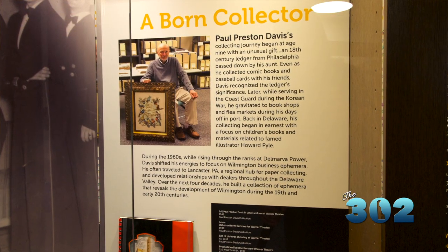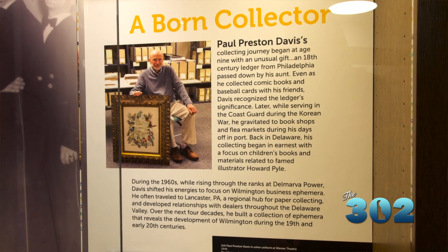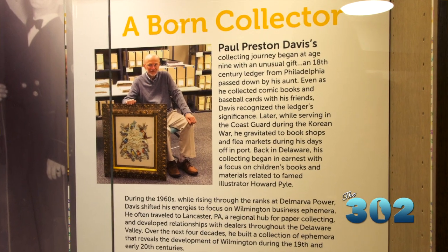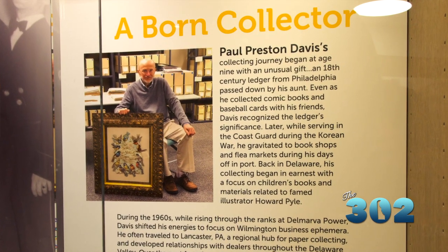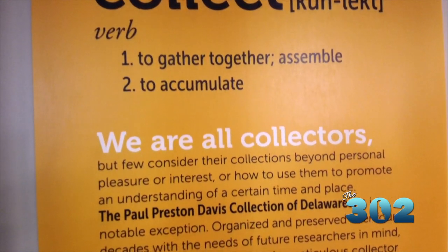This comes to us from a longtime friend and benefactor of the Society named Paul Preston Davis, and he's been donating things sort of piecemeal fashion for many, many years. But we knew that he had this collection that he'd been amassing for over 40 years and was about ready to find it a permanent home. And we knew that he was intending to do that here at the Delaware Historical Society.